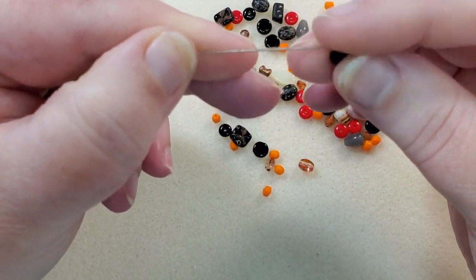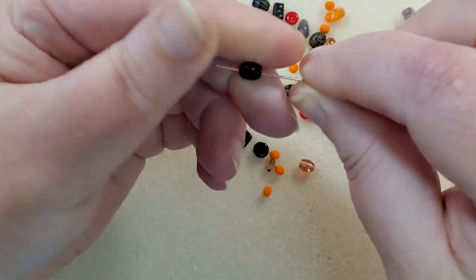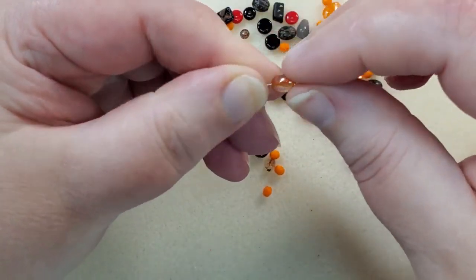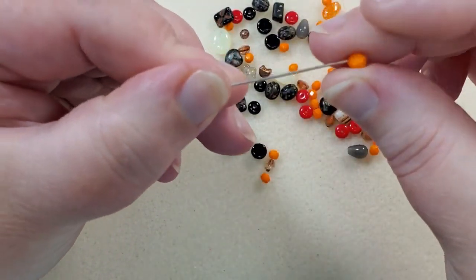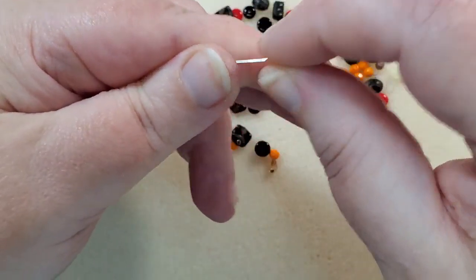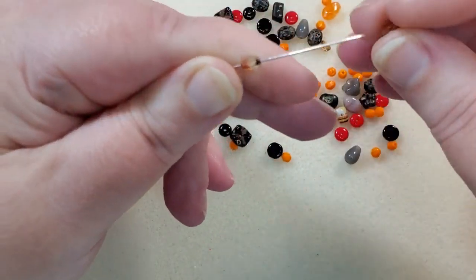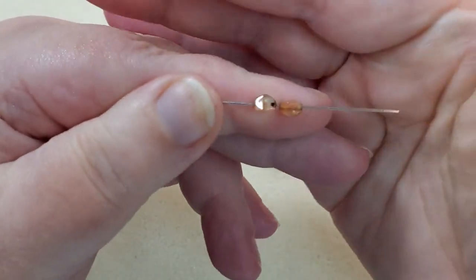This is a flat, it's like a coin bead. A little small coin bead. And then there's some little, I think these look to me like they're rice beads. I'm not sure if that's what they are, but that's what they look like to me. And then there's some little orange, what appear to me to be fire polish beads. Faceted. They're definitely faceted. And then there's some pinch beads here with the three sides to them.